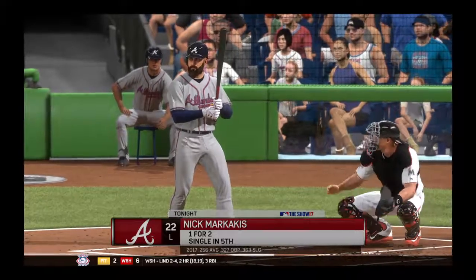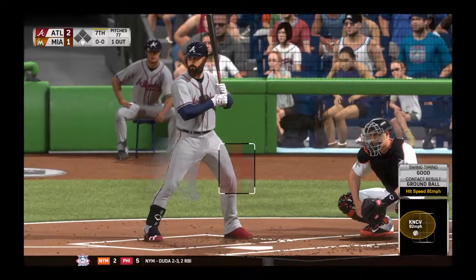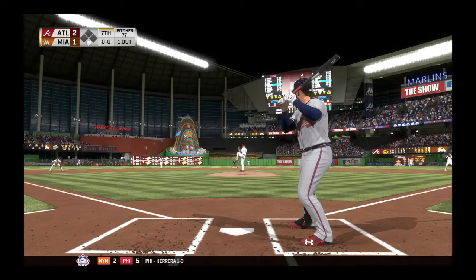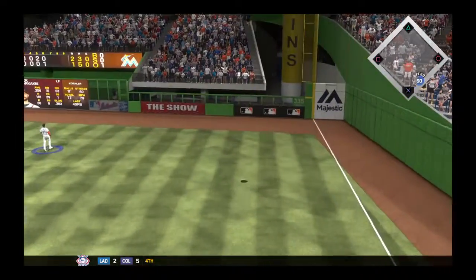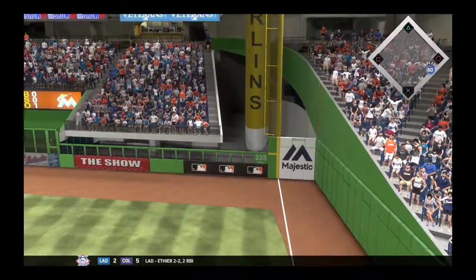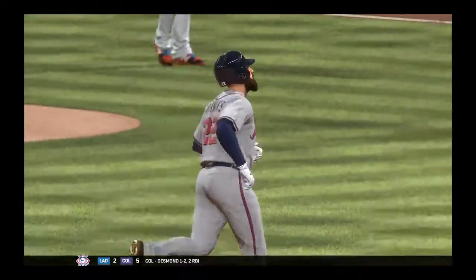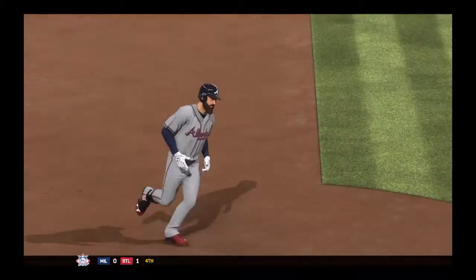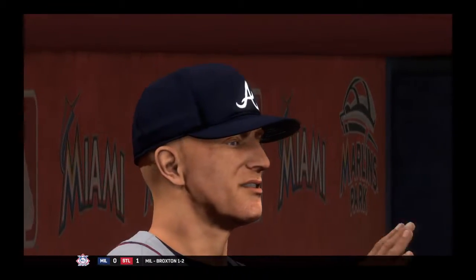Stepping in and ready for another shot, Nick Markakis. He's 1 for 2 in the ball game. First pitch coming. Here it is. Swing and a drive to right. There it goes. It bangs against the giant cement pole and gone. So a solo home run by Nick Markakis, number 11 for him on the season, and it's given the Braves a 3-1 lead.